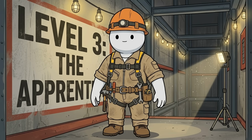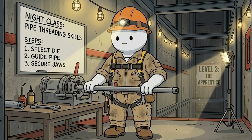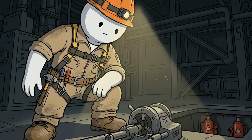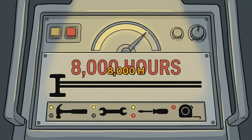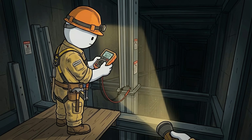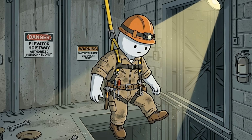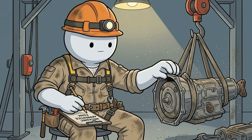Level 3. The apprentice. The grunt work earned you a number, 8,000 hours on the job, 600 in a classroom. You go to class 1 night a week and crawl hoistways the other 5. You learn to set guide rails with a rail gauge and a plumb bob until the car rides true. You cut and thread your own pipe, and the threader screams every time.